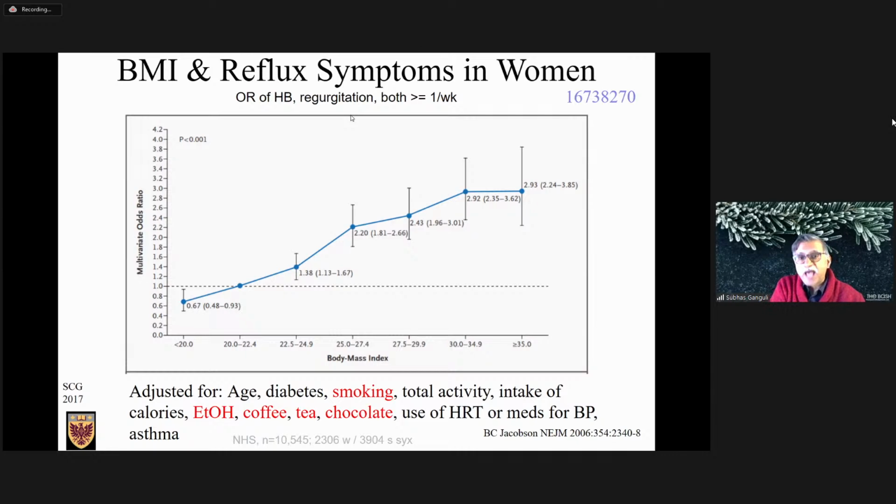So that's a way of factoring in your height and your weight. A normal BMI is basically 20 to 25. If your BMI is between 25 and 30, you're considered overweight. If it's over 30, you're considered obese. And the nice thing about this study is they had a lot of people, 10,000 people, and then they made statistical adjustments for other things that can contribute to heartburn. So they made statistical adjustments for the people's age, whether they were diabetic, whether they smoked, their physical activity, their calorie intake, alcohol intake, coffee, tea, chocolate, using hormone replacement therapy, blood pressure meds, and even asthma. And I've highlighted in red at the bottom, these are things that we know contribute to heartburn. So they adjusted for that to try and just look at the effect of weight.